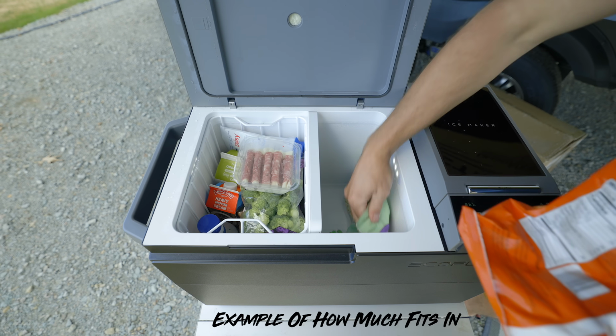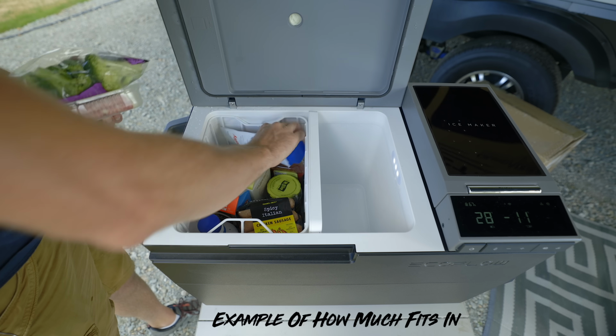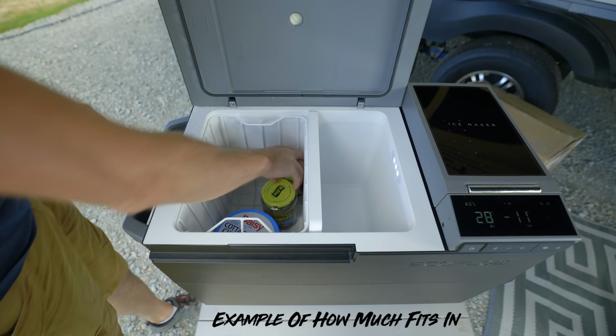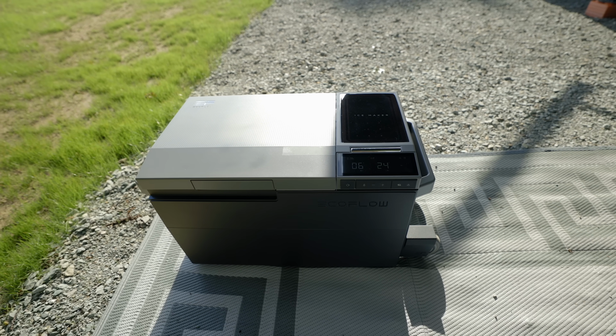The other benefit that I could see of somebody wanting something like this is if they want it to be mobile so they can use it in multiple different situations. You could use it at a sporting event. You could use it at the beach. You could use it at the RV, at the campground, at the house. There's a lot of situations where you can just pick this up and move it.